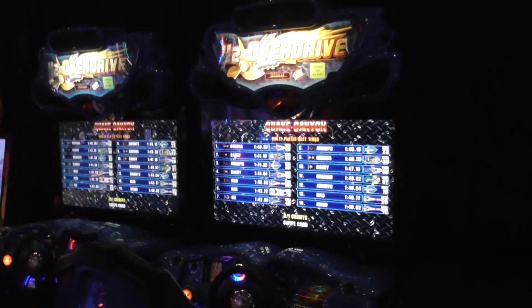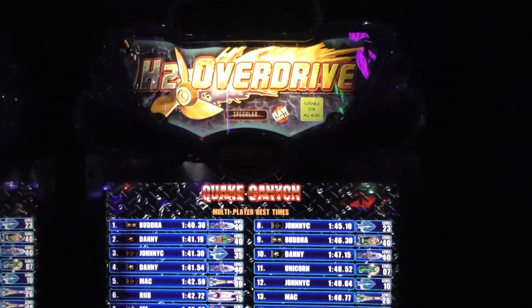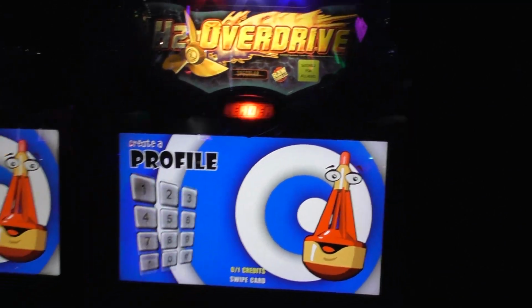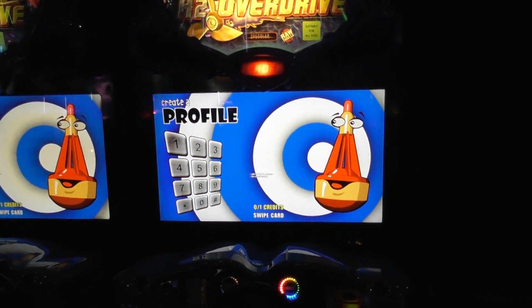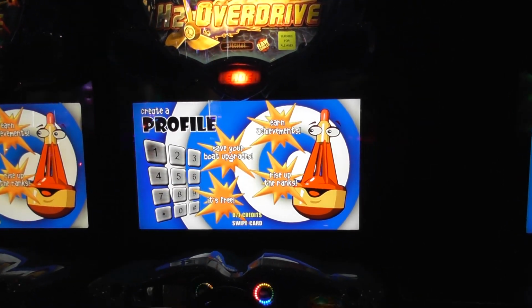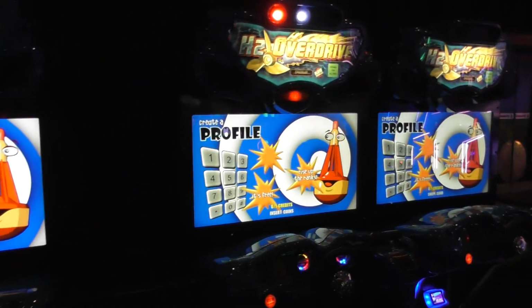This is from the fine folks at a little company called Specular Interactive. They made a couple of other arcade games. This was one of their first ones, H2o Overdrive. Their next one after this is another game that we have here at the arcade called Dirty Drivin', and then finally they did a Batman game, and then I heard that they got bought out by Ubisoft, so now they're a part of Ubisoft.